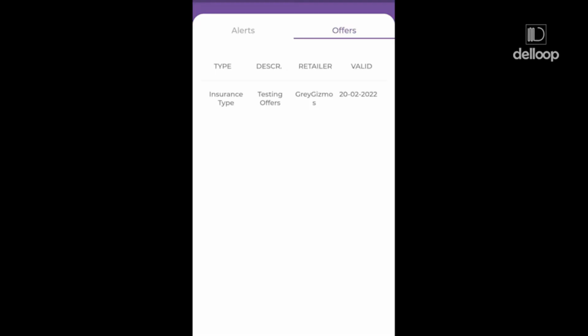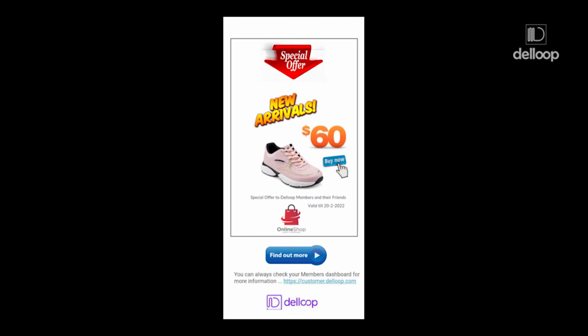Helen receives a special offer from a store she doesn't recognise. She loves the look of the product. It's a sports shoe similar to the one she normally buys, but a different brand. She decides to find out more about this model of shoe, so she clicks on the special offer and it takes her to the store's product page.